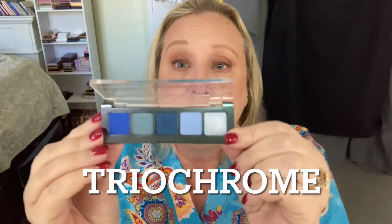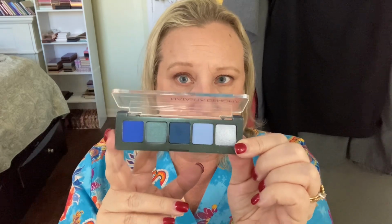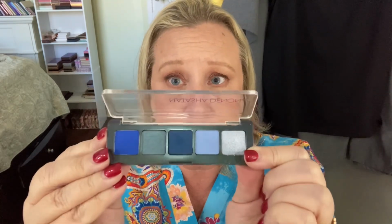Let's do a couple of small palettes. Now I am going to feature the Natasha Denona Xenon, the mini Xenon palette. And if blue is your thing, then this has all kinds of shades of blue in it. And blue eyeshadow is so popular this year. So this is a really, really trendy color story right here. This is a duochrome kind of teal shifty shade here. It's not as profound of a shift as some of the indie palettes, but it's beautiful.